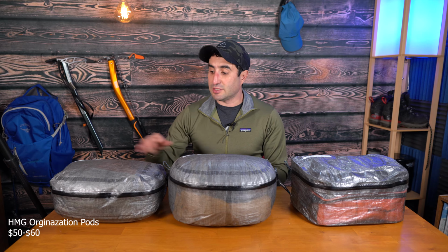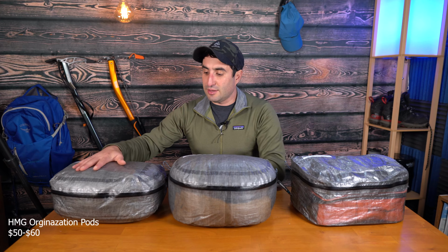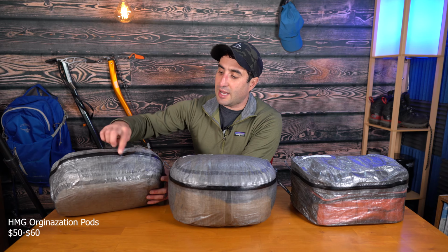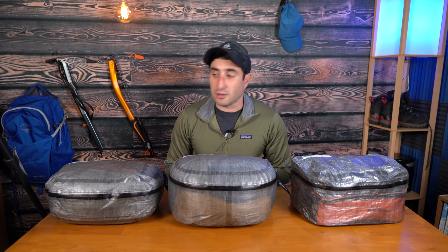Another gift idea is the Hyperlite organizational pods. These are some amazing gear, and I think it's definitely worth the investment. These are made of the Dyneema composite material, so they are waterproof. So if you want to make sure your gear is extra protected rather than putting a liner in there, you know, get these organizational pods. This is made of the Dyneema composite. It also has the seam seal at the zipper. So Dyneema is an excellent strong material, but it's also going to repel water very easily.